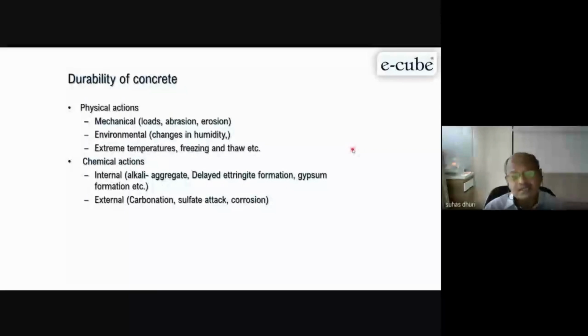External: carbonation, as I said, all vehicle traffic or industrial CO2 reacts with your cement and carbonation takes place. Sulfate attack: maybe your soil contains a lot of sulfates, because we are near the sea, and the sea also has chlorides, and chlorides are basically responsible for corrosion of steel. That's why I have written corrosion. Sulfates and alkali aluminates also react and form calcium sulfoaluminate, which deteriorates the concrete. So we have to use low alkali, low C3A cement for sulfate. Better, you can use some supplementary cementitious material to gain resistance to both sulfates as well as chlorides.